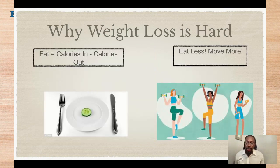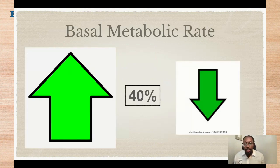But weight loss is hard. We try to make it seem easy, and you've all heard that you just got to eat less and move more. That's your real problem, right? If you want to get rid of that visceral fat, that internal fat inside, or just get to an ideal body weight, then just exercise more and eat less. But we know this doesn't work, right? There's a couple of reasons.